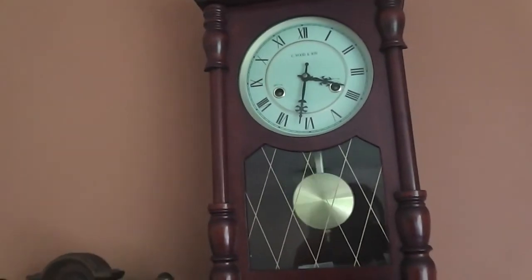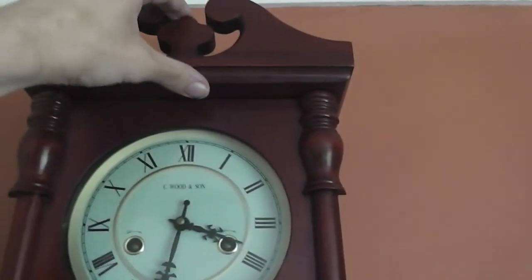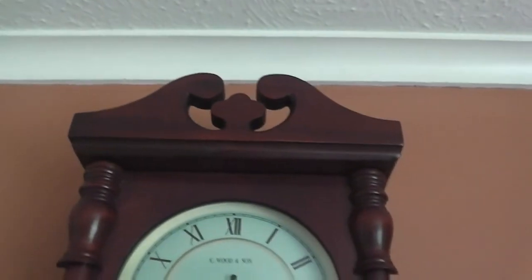Well, I know this is only a short one, because there's not really much I can say about this. I can't really show you the movement, because there's nothing there to really show. It's up in there, behind the face. You can't really see much of the movement. But it's a typical 31-day, quite nice clock, with a fancy top. You know, I like it.